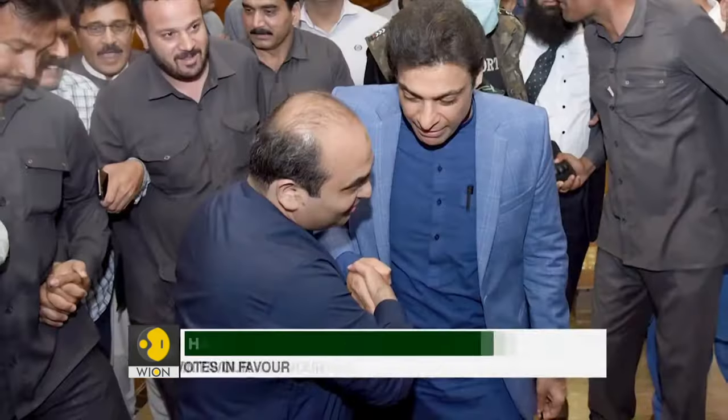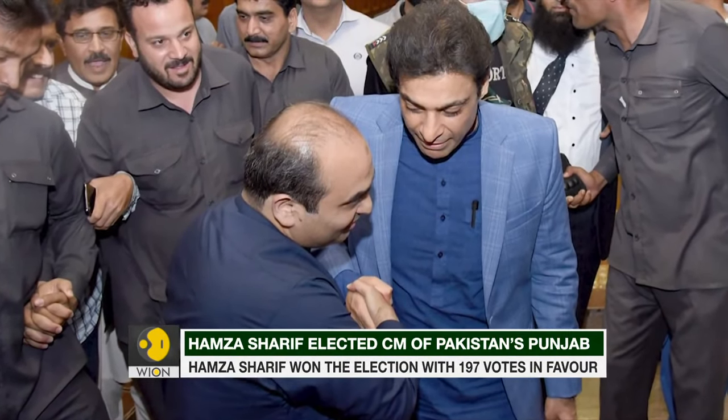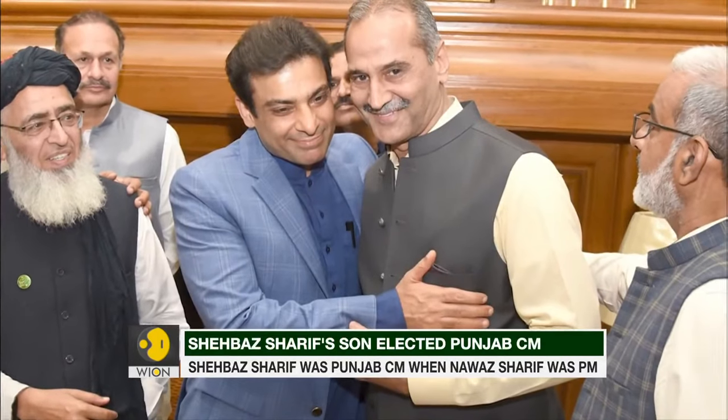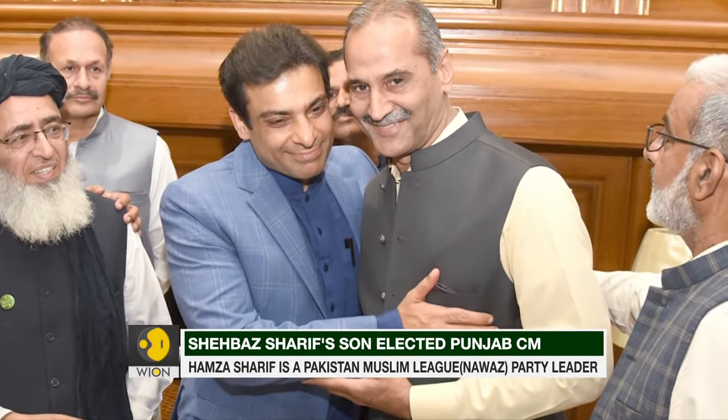In one of the first few appointments after change in the regime, Pakistan Prime Minister Shehbaz Sharif's son, Hamza Sharif, has been elected as the new Chief Minister of Punjab Province. Hamza Sharif is a leader of the Pakistan Muslim League Nawaz Party. He was elected as the new Chief Minister of Punjab after securing 197 votes against PMLQ leader Chaudhry Parvez Elahi.